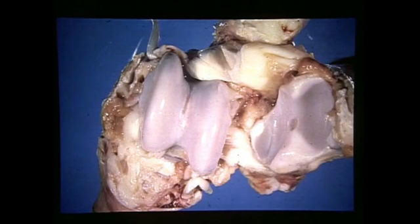OCD needs to be differentiated against what's normal. This cleft, and this is a knife mark, this cleft is known as the ossification center of this particular bone. OCD also may affect the facets of the cervical vertebra to be partially responsible for the wobbler syndrome.